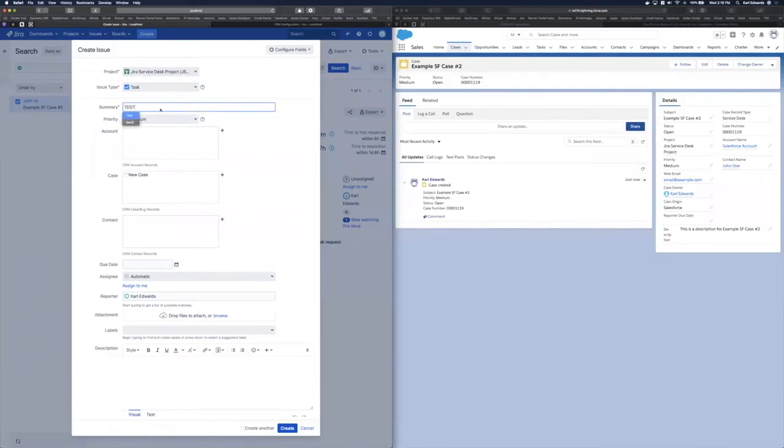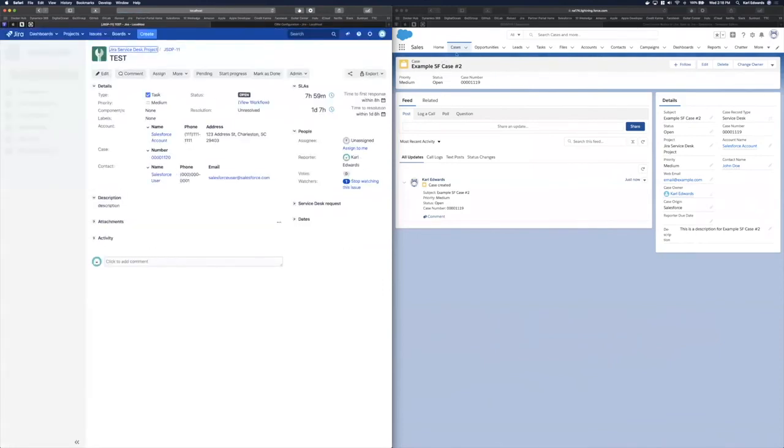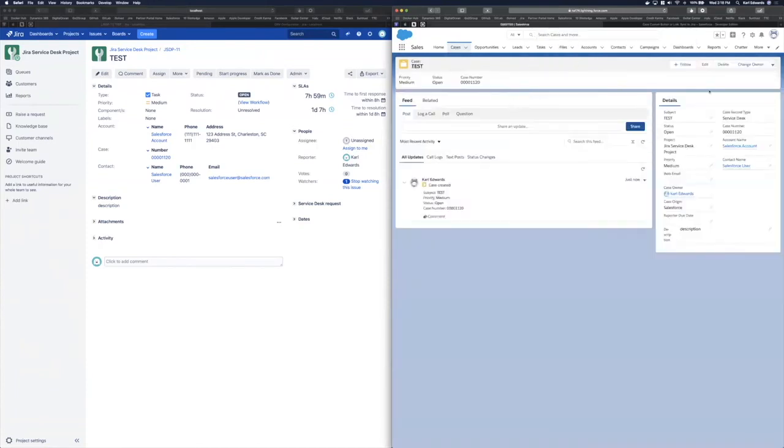If I wanted to create a new case, I have this configured for my Jira create issue screen for this project where I can select new case and it will create a new case. And then I could input account and contact information, and create. If I go back to my cases over here in Salesforce, you can see it show up right here.